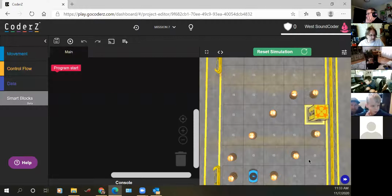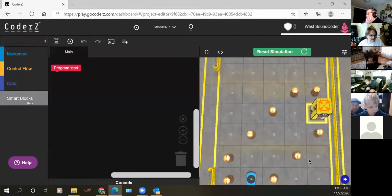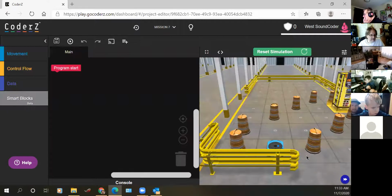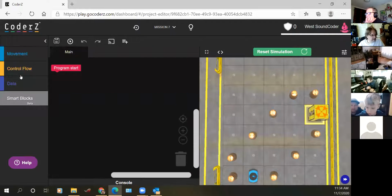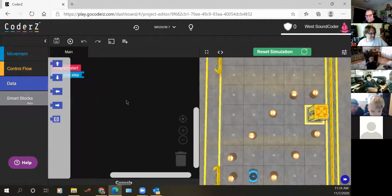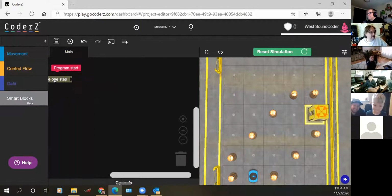All right, so I got a question on this one. I'm not sure about this one. How do you get around that in 3 blocks? Okay. Apparently you can do it with only 3 blocks. So does the robot drive through these things? You need a control, or you need the repeat thing, and then you do 2 of them. Oh, the steps. Okay. It's like a staircase. You're right. That makes sense.